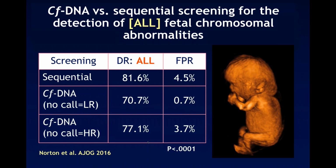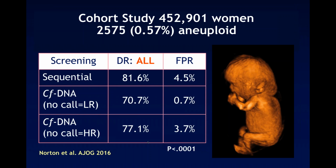Last year, Norton et al. looked at cell-free DNA versus sequential screening for the detection of all fetal chromosomal abnormalities. This was a study in which they looked at just under 500,000 women, of which 2,575 were aneuploid. And what they found was that sequential screening would detect approximately 81%, almost 82% of all karyotypically abnormal fetuses at a false positive rate of 4.5%.